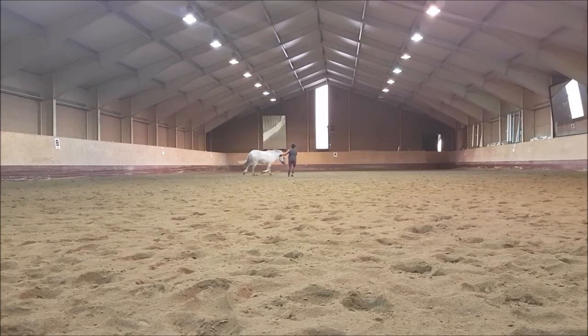So this is a really nice way for him to work. He is giving me really nice movements here. He's being very, very positive. He is being very forward and very willing. So as you can see, I'm alternating between smaller circles, bigger circles, pushing him a little bit to the outside and then straightening him back out again.